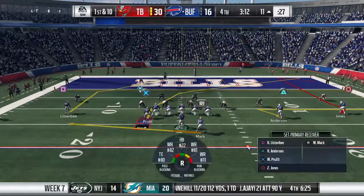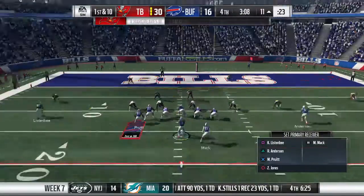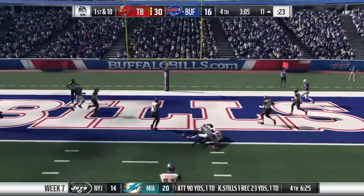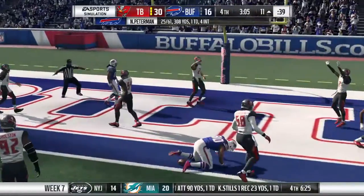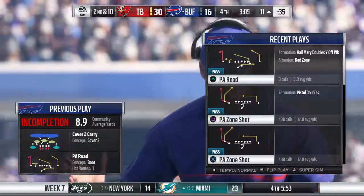Here we go. Green 39. Over. They'll bootleg it with Peterman. Oh, he had 6 points in his hands there. Couldn't hang on. Second down.